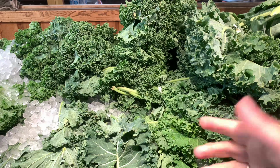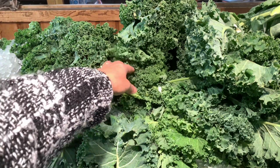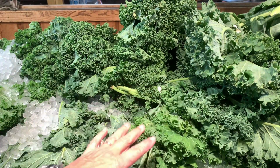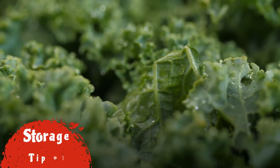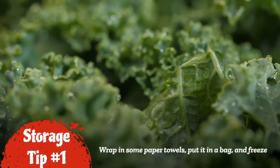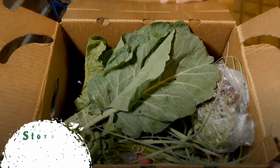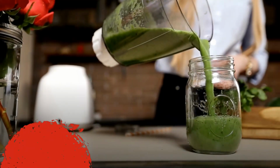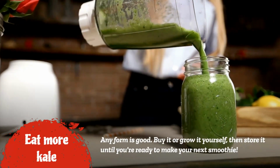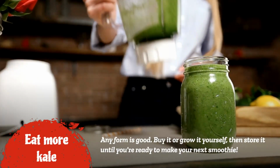If you buy a lot of kale like this and you're adding it into your salads, into your smoothies, we also want to make just a green drink with it. If you find it on sale, go ahead and buy it, store it in the freezer, just put it in some paper towels, put it in a bag, put it in the freezer, or you can dehydrate it. Any form is good. Go ahead and grab it when you find it on sale or grow it yourself, and that's how you can store it until you're ready to make your next smoothie.